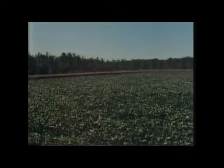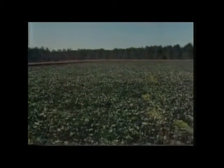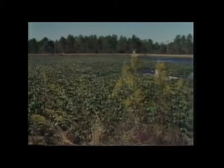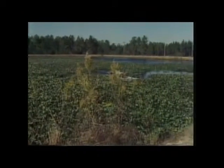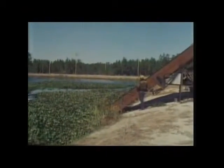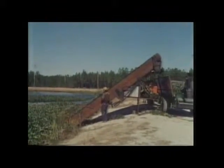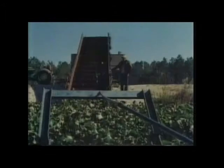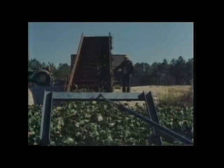One solution is found in nature. As sunlight falls onto the green leaves of plants, they store energy from the sun. It's the way a plant makes food. Here, the world's fastest growing plant is being harvested by scientists who found a possible way of using the plant to provide us with energy. The plant is called the water hyacinth.